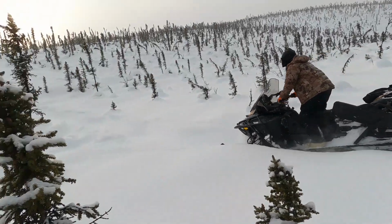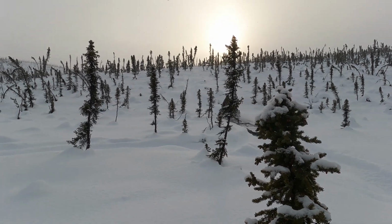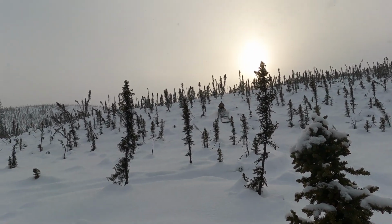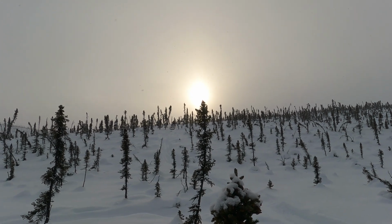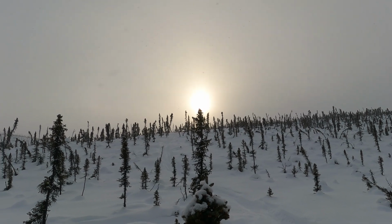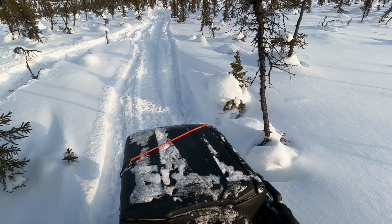Gonna let Tuck go break trail for a while. He can break trail going up the hill. He's got the empty wide track, so all he's got to do is just stay on what little bit's left of our trail. But there's that orange bulb in the sky that we like to refer to as the sun. Heading up the summit.